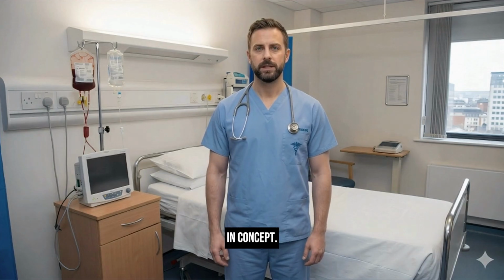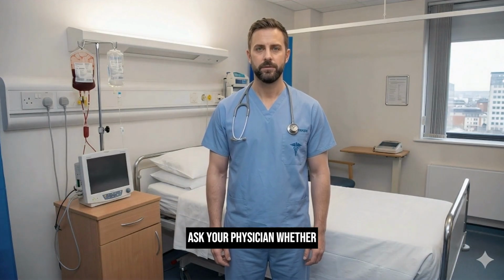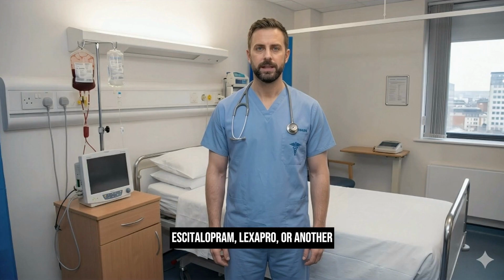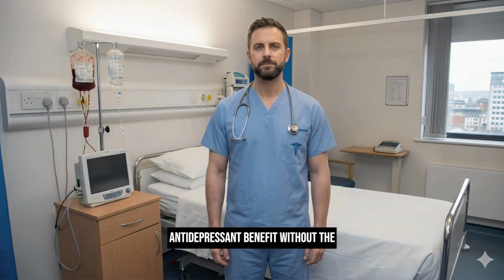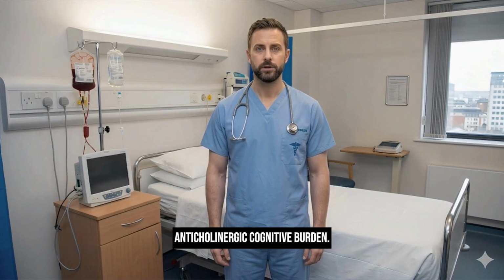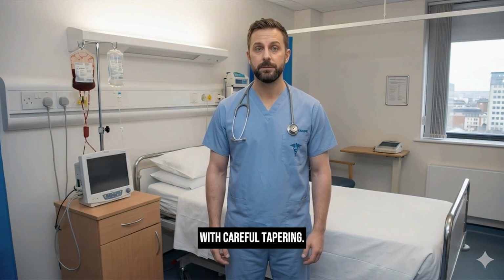The fix is simple in concept. If you're on Paxil and you're over 60, ask your physician whether switching to sertraline, Zoloft, escitalopram, Lexapro, or another SSRI might offer equivalent antidepressant benefit without the anticholinergic cognitive burden. Most patients transition successfully with careful tapering.